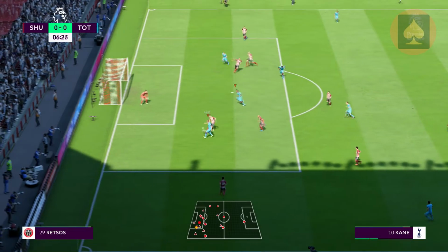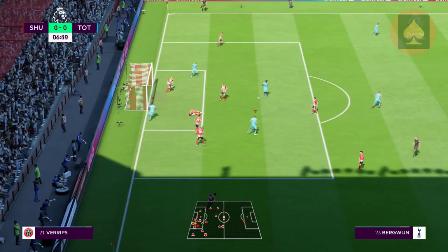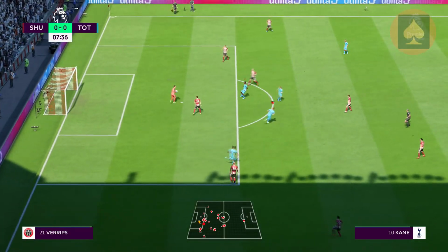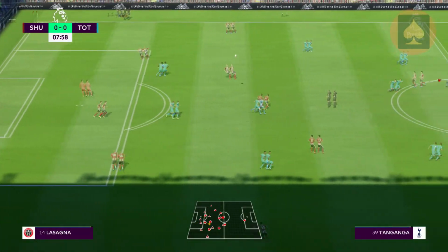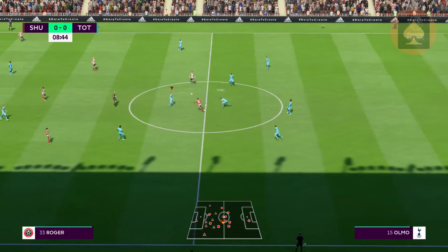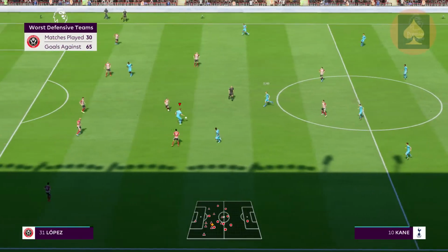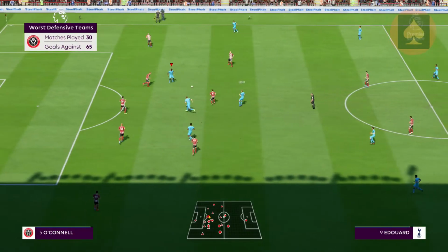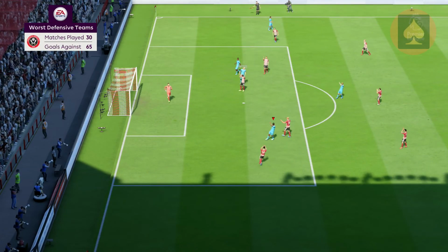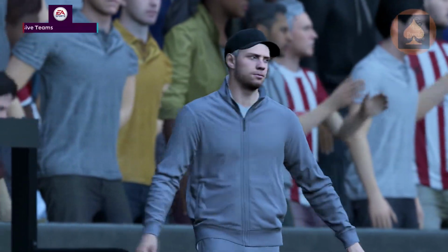Steven Bergwijn. Kane. He's got to score! Goalkeeping of the very highest order. Oh, it was a great shot as well. Great shot, great save. Danny Olmo. Now Harry Kane. Odson Edouard. Can he take advantage? And putting his body on the line.